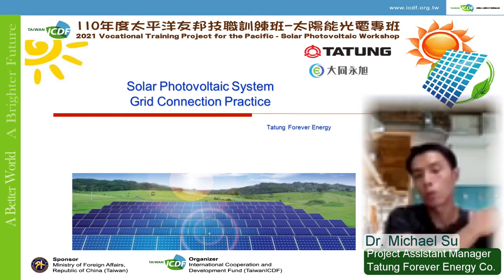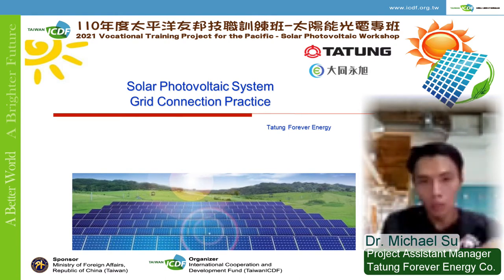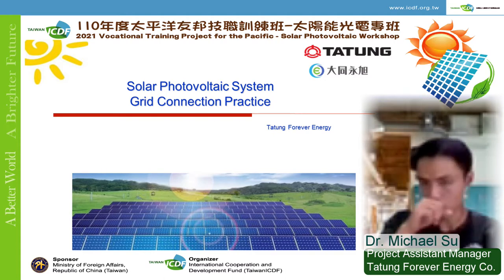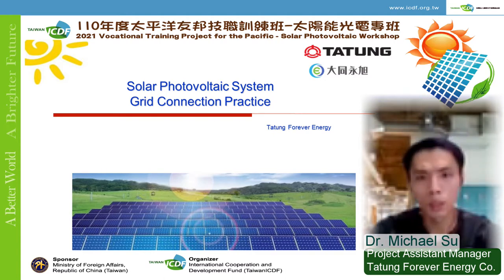Today is our last class of this course, and I would like to introduce to you the grid connection part of the PV system work. We have talked a lot about the construction phase of the system, but at the end of the day, they all need to be transferred to the electricity company. This is what we will be discussing today, the connection part.